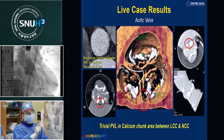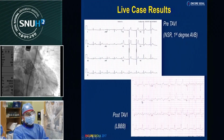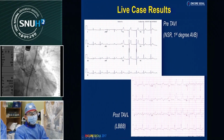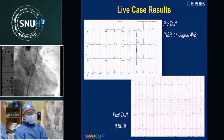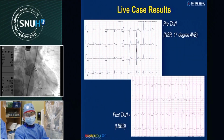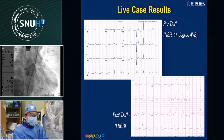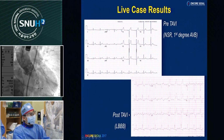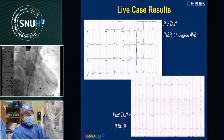Thus, I think we already perform 15% oversizing plus. EKG shows pre-TAVI first degree AV block, after TAVI LBBB. PR interval changed from 99 milliseconds to 130, and QRS interval from 150 to 200. Thus, if you perform additional balloon with overfill, that may lead to complication of complete AV block.